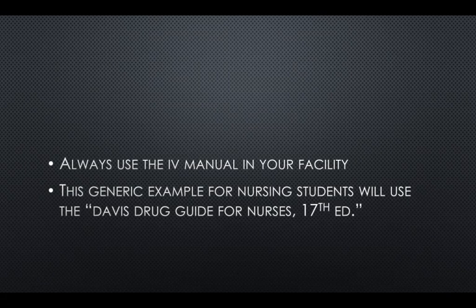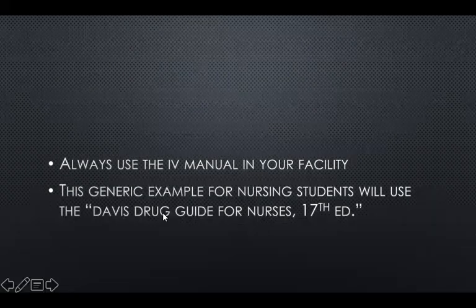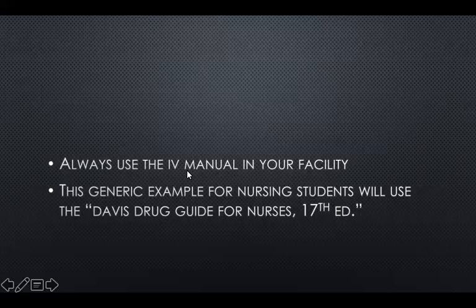Now, I've found in my personal experience that some of the conclusions and findings of the Davis Drug Guide differ from those of the IV manual in the facility in which I work. It is imperative that you always go with the manual that is endorsed by the facility where you work. So for me, if there's any discrepancy between Davis Drug Guide and the manual where I work, I'll go with the manual where I work.